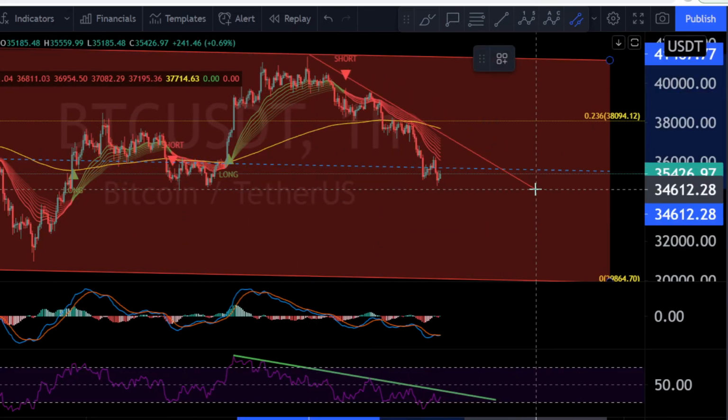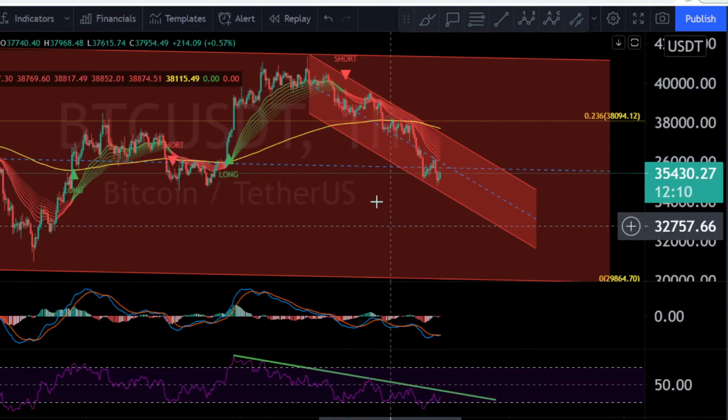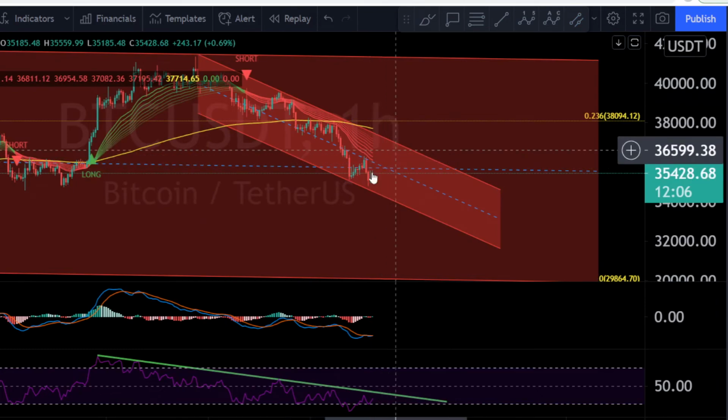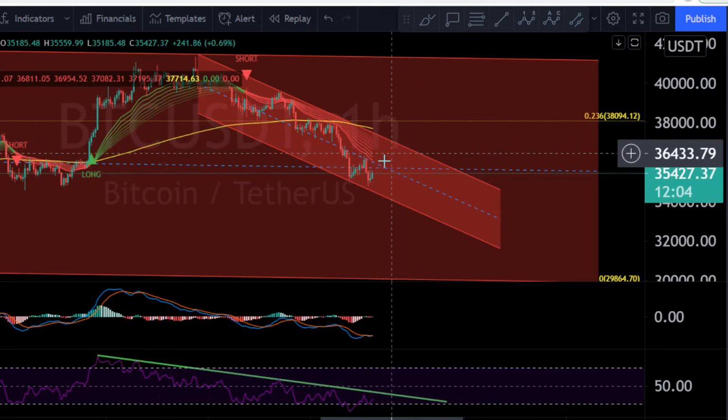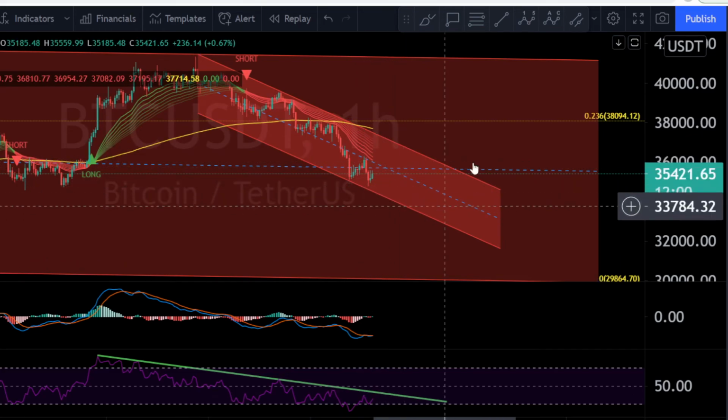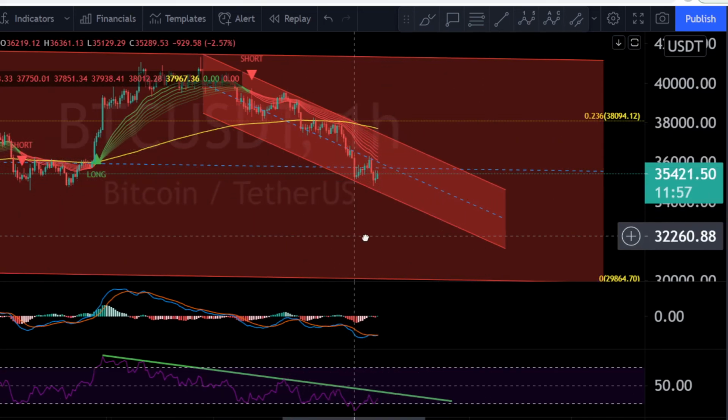Also, this channel here is interesting. This is also a really bad downgoing red channel. As long as we are in this channel, we have big problems with an upgoing Bitcoin with a nice leg to the upside. We have to fight against this downgoing parallel channel, guys.